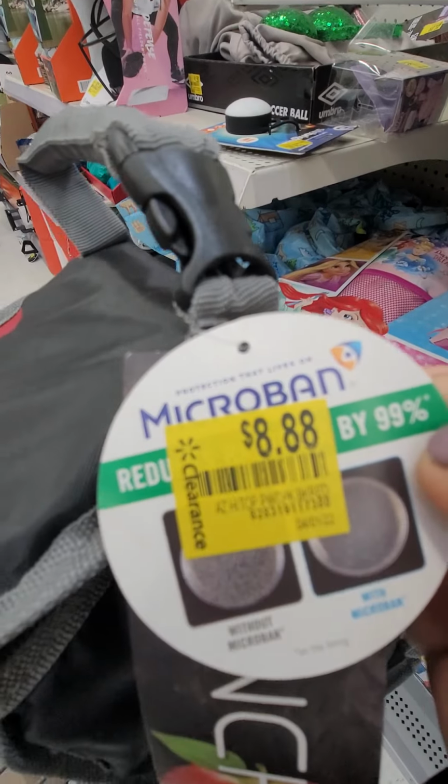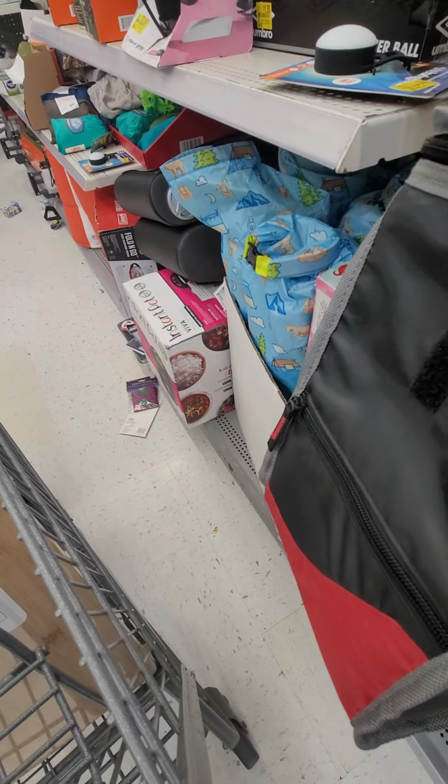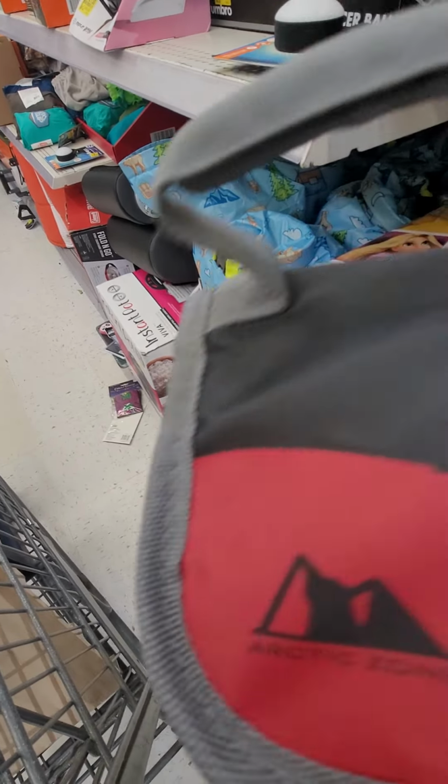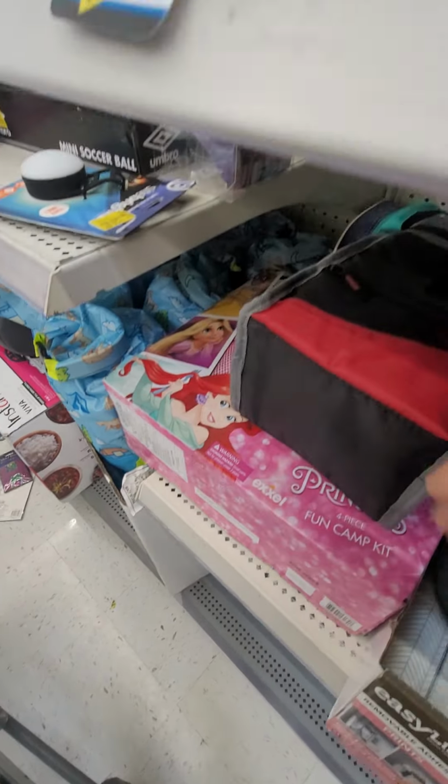It's a pretty good deal. It's $8.88. Regular price, I think, is maybe 12, 14 bucks or something. It's an Arctic Zone lunchbox. You're stocking up for next school year for your kids or something. That's an idea for you.